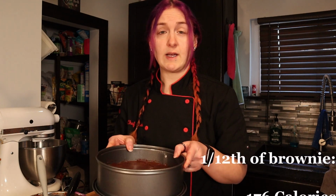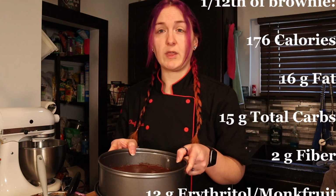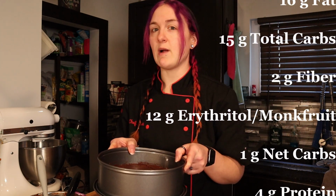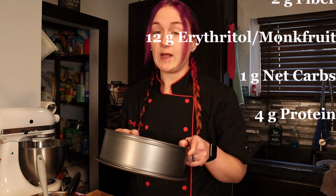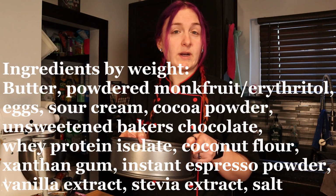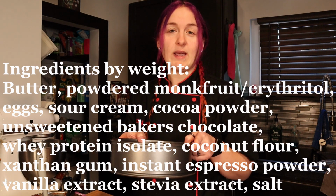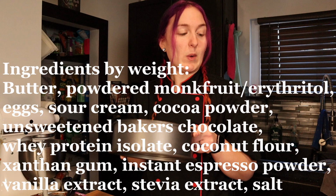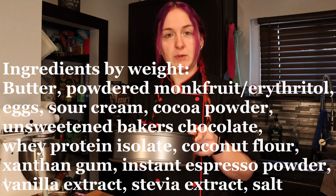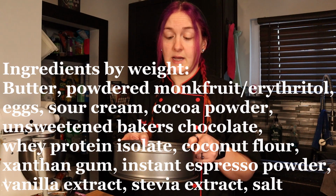Only 1 gram of net carbs per a 1/12 of the brownie. I think it's like 1.3, but all those packages, they round down. So that's what I would do if I was marketing this, because that's what they all do. But there's no bad ingredients in here. Some of the ingredients are organic. The first ingredient in my brownie by weight is butter. So a lot of fat, not a lot of protein. And I used erythritol, monk fruit, and stevia for mine.